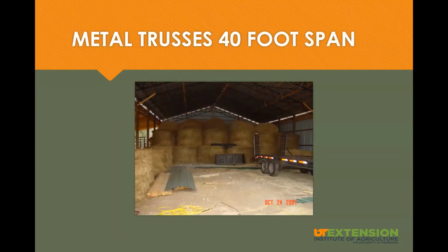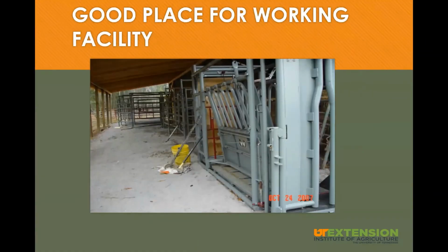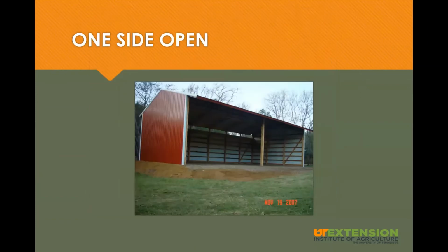One of the things we started several years ago before TAP would pay on it, we'd put a shed on the side of the barn. Makes a great place for working facilities.